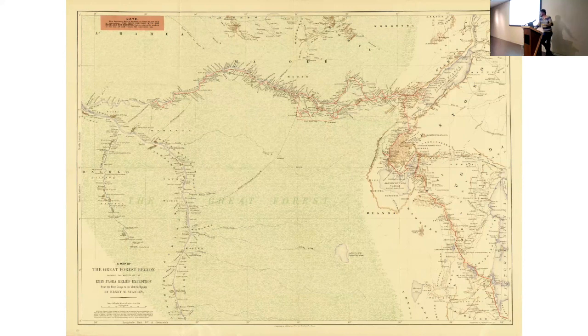Sudan gets overthrown by this Mahdist empire, and then the only one remaining is Emin Pasha. He's got 65 soldiers to his name controlling an area about the size of France, and he is useless. He can't do anything, but he is able to send letters out. And for some reason, one of his letters makes it to London and becomes a cause célèbre that we need to save Emin Pasha. So in comes Henry Morton Stanley.